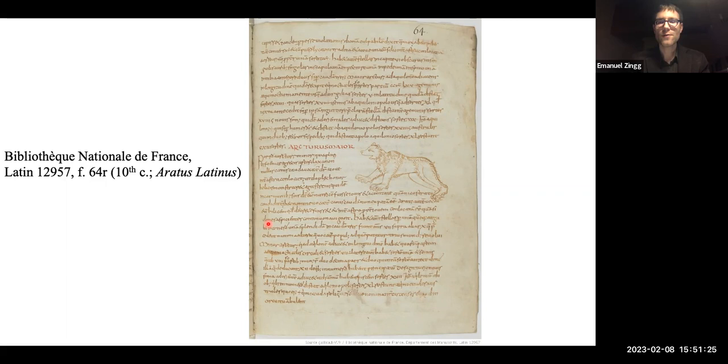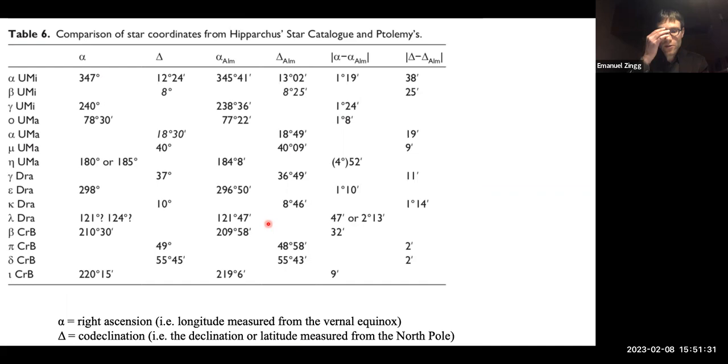At last, we have to discuss our attribution of the fragments of a star catalogue found in CCR and in Aratus Latinus to Hipparchus, because no manuscript explicitly ascribes them to him. The attribution relies on three arguments. First, they are not exactly identical with the coordinates given in Ptolemy's star catalogue, which is the only other catalogue of classical antiquity still extant. You can see this in the table.